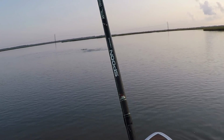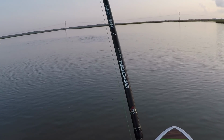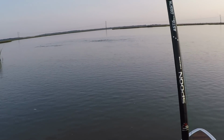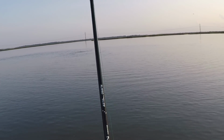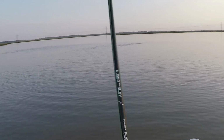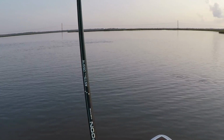Alright, guys, hooked up on our first fish on a new bait. Oh, he feels bigger than I thought he might be. He might even be a slot. But we are in very much shallow water like normal.